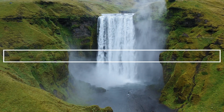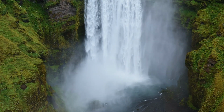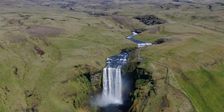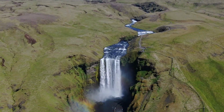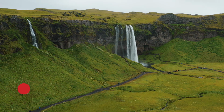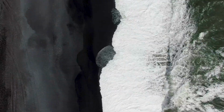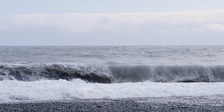Discover waterfalls and black beaches in southern Iceland. One of Iceland's most impressive sights are the waterfalls in the south of the country. From Reykjavik, you can easily see the main sights of the south coast in one day, such as the Seljalandsfoss waterfall, Skogafoss waterfall, and the extraordinary Black Beaches. On a day trip, you will also visit the Solheimajökull Glacier.